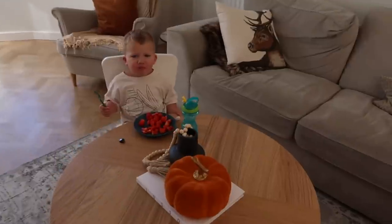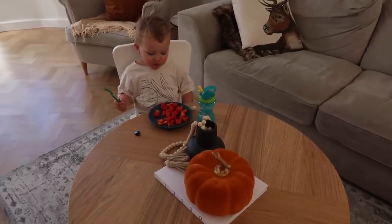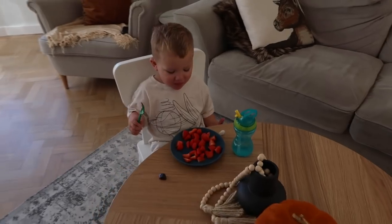No, that's it. Orlando's just having a snack, aren't you, poppet? I'm having strawberries. Strawberries, yummy.